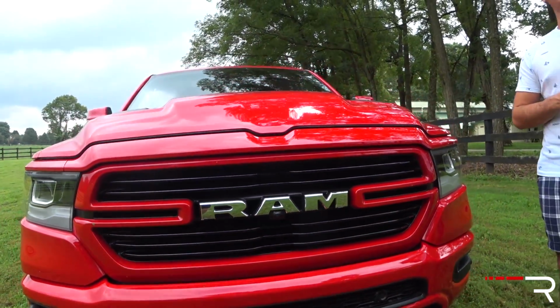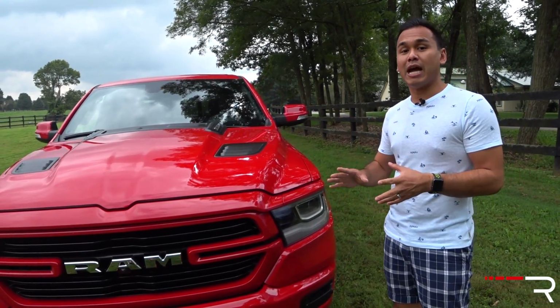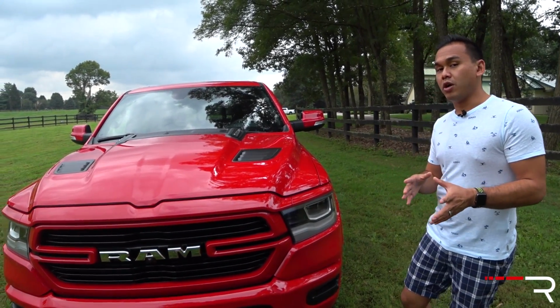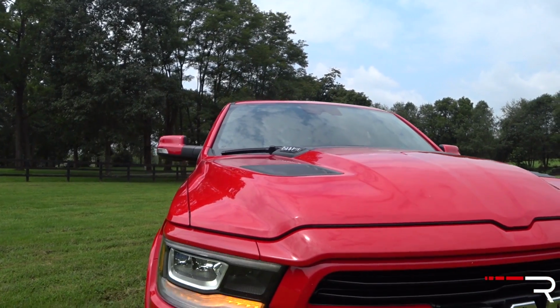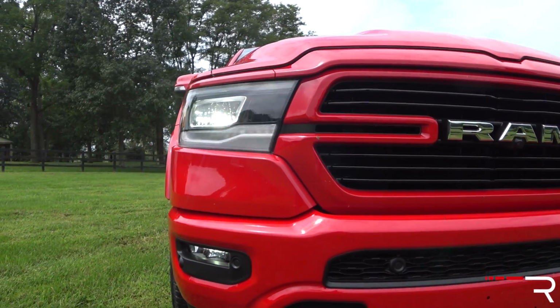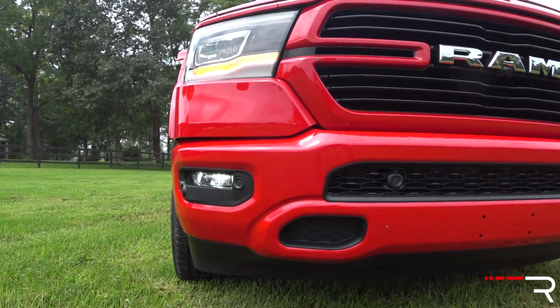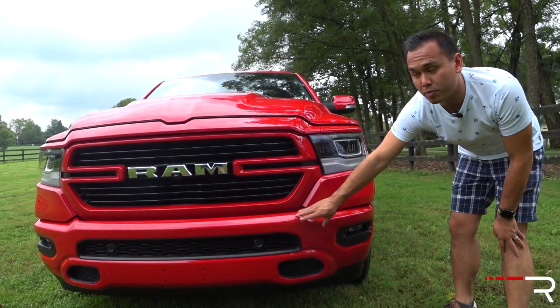There are 3 different headlights available, from a base halogen to a full LED to an adaptive full LED that you get on the Laramie Longhorn and the Limited trims. These are the headlights that most people are probably going to get. You basically have just an LED multi-reflector instead of the 4 projectors, and then you have an LED running light. Down here you also have LED fog lights.